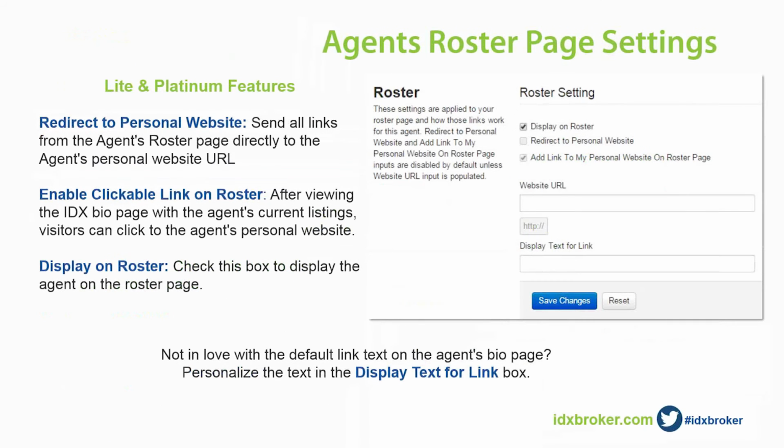Straightforward. There are some more detailed settings for agent roster pages. This is actually under the Manage Agent page. So instead of clicking on rosters like we just did, this is within the Manage Agent tab. And it is available with light and platinum. So you can allow, on the roster page, for all links to redirect to the personal website immediately. So when someone clicks on that agent, it will take them to their own personal real estate site.